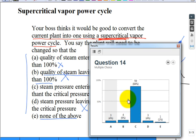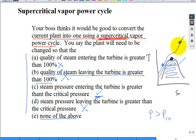Oh, I never closed it. Oh, I got to close it. Now I'm going to grade it. Now I will grade. I didn't even look to see if there were people piling up on C or not.